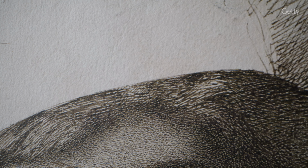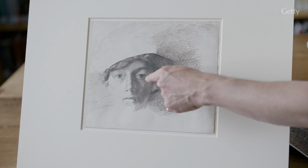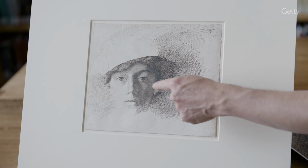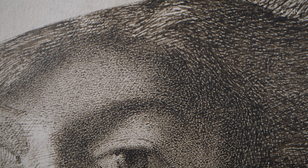And then in particular here, just the density of hatching. That's where he's got to represent the reflected light that you have here on the cheek, leaving just enough of the paper to give a sense of that reflected light.